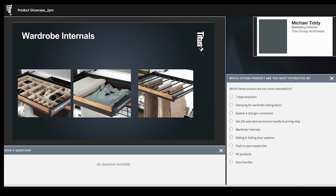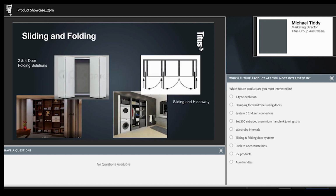Then to complete our wardrobe offer a bit, we're looking at a range of designer internals for wardrobes. So we're looking at, once again, this anthracite look, maybe teamed with timber, organisation for jewellery drawers for small items in the top drawer of a wardrobe perhaps. Then of course storage drawers, racks for hanging trousers and the like, pull down units and other internals.